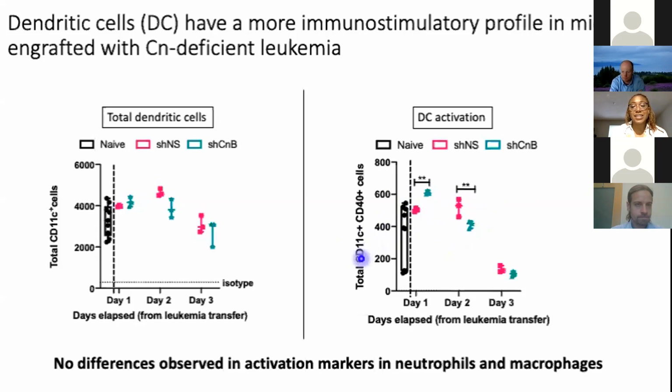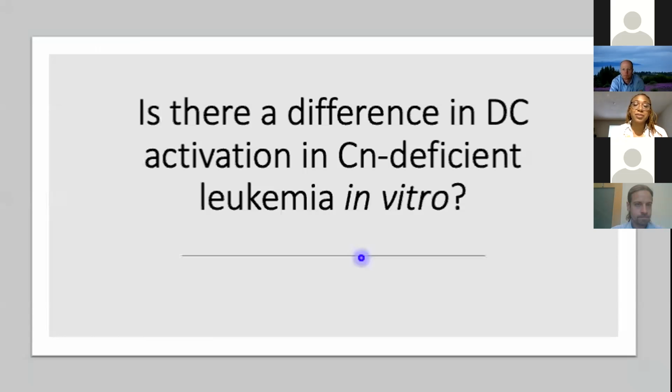I also assessed other myeloid populations, including neutrophils and macrophages, and did not see any differences in activation markers. This data is not shown. Subsequently, I wanted to also look in vitro to see if this would corroborate my previous in vivo data, based on the immunostimulatory profile that I observed in our dendritic cells.